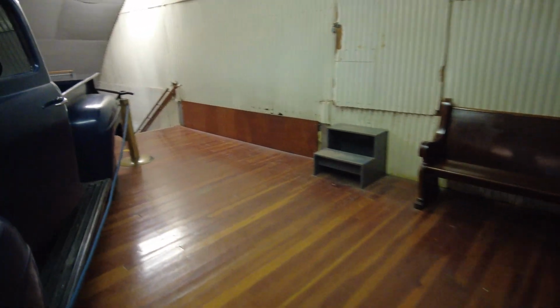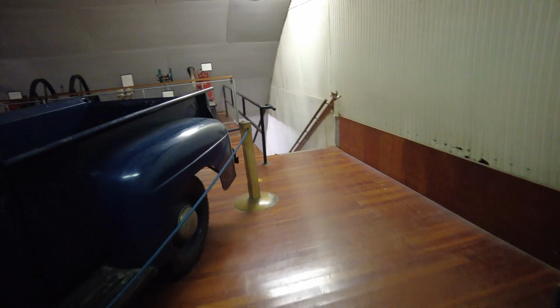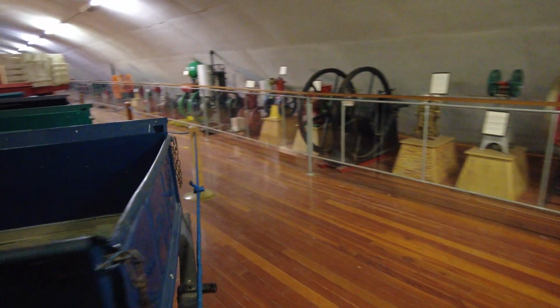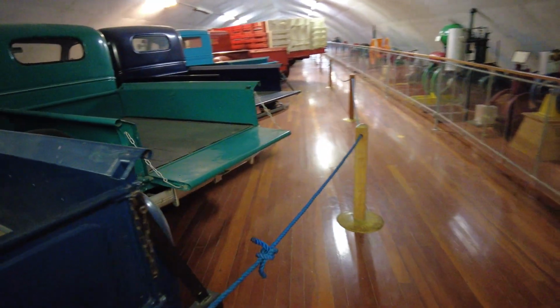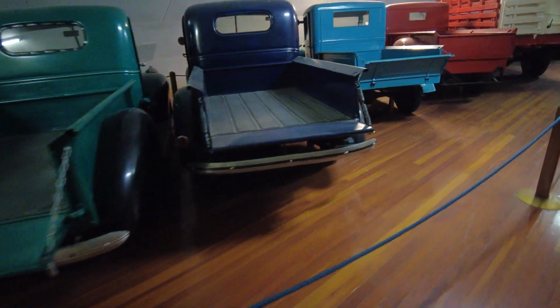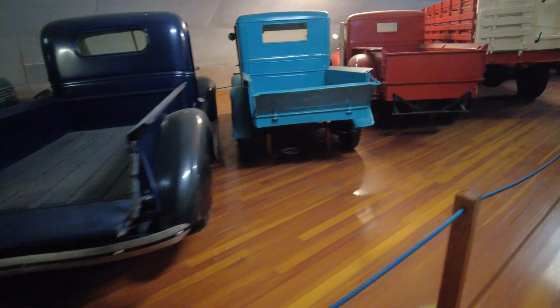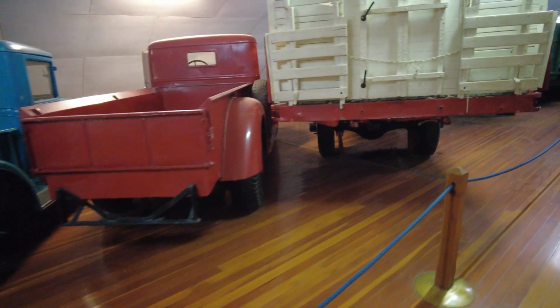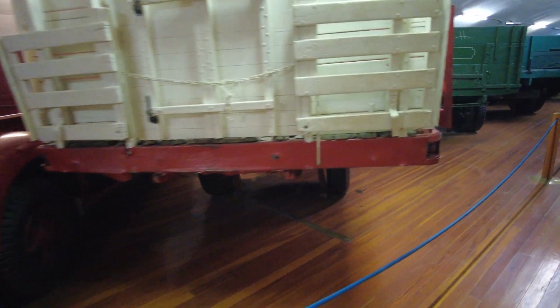But when I was setting up my road trip, I found this place on the internet and just had to come take a look. So I'll get a look at the backs of the trucks here. We'll just go down the line really quick. But again, this place is just crazy.